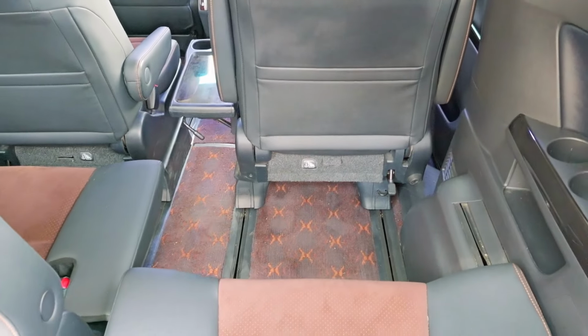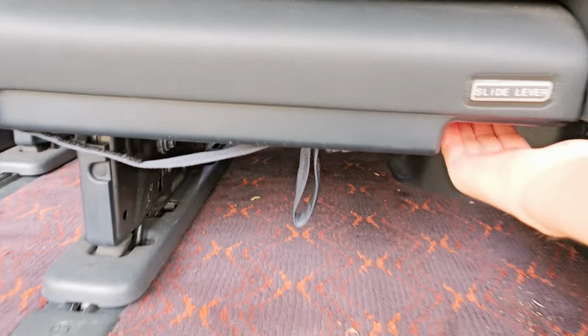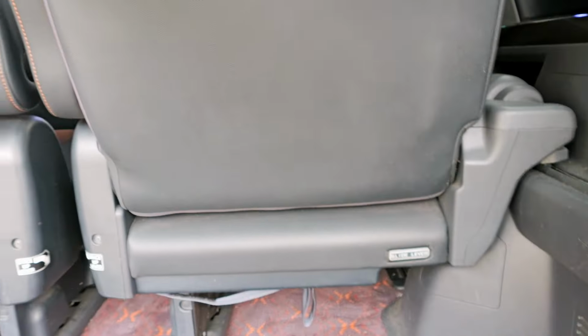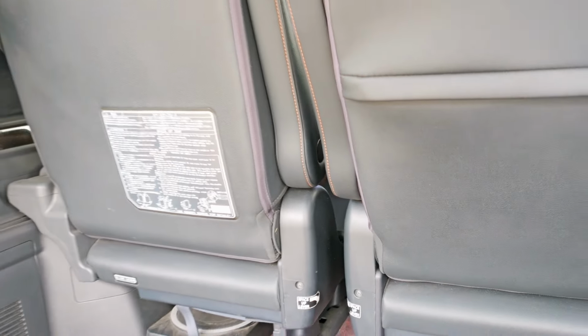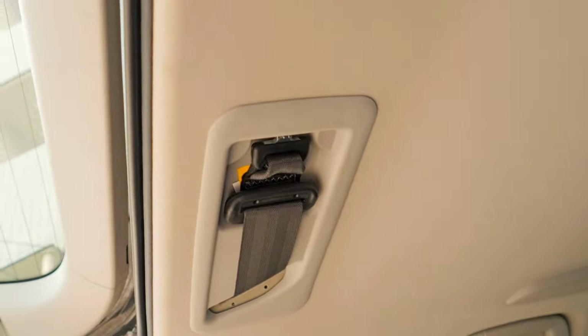This is absurd and excellent if you're going to be taking any trips, or some of your kids are a little bit noisy and you want to put them in the back where they can't be heard, at least as much. Okay, and it's a 3-point seatbelt for all three of these, your third seatbelt attached up here. Let's now close this door.